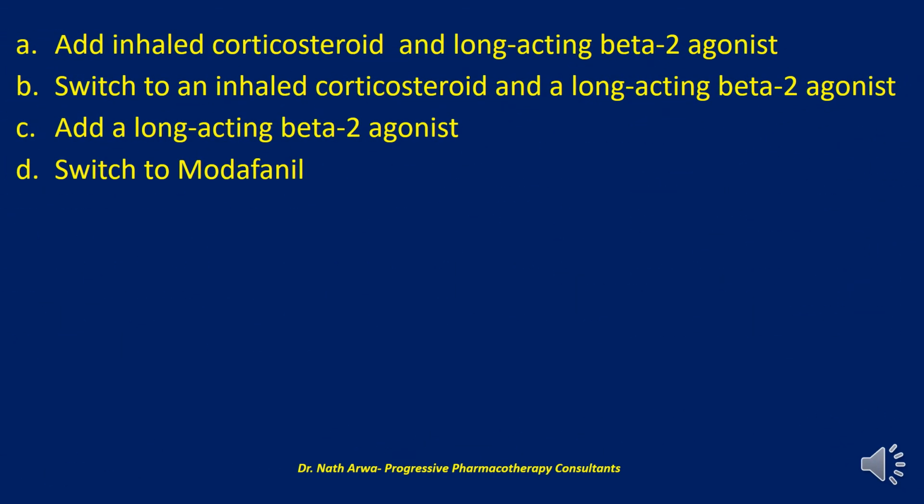Would you add ICS and a LABA to his regimen? Would you switch him to an ICS and a LABA? Would you add a LABA alone, or would you switch to modafinil? I'll give you 10 seconds to choose the correct option from those listed above.